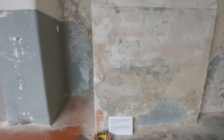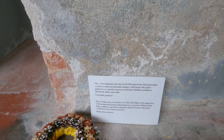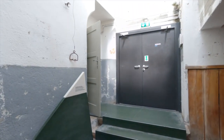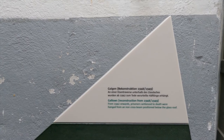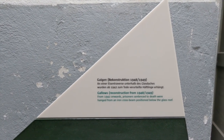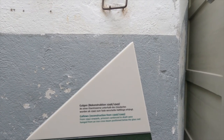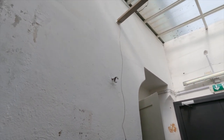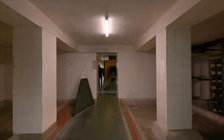What does it say here? You can read it. Wow, from 1942 onwards, prisoners sentenced to death were hanged from an iron cross beam positioned below the glass roof. Over there. Right here. You see? Horrible crimes were committed here. And thousands of people died here.